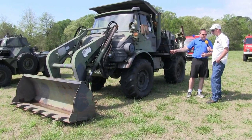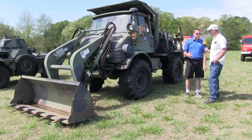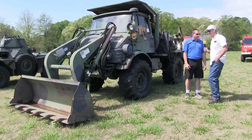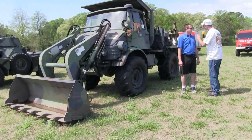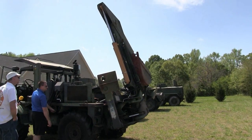Okay. But I imported me some nice big tractor tires for it, four-wheel drive, diff lock, 110 horsepower, normally aspirated Mercedes diesel. Cool. And it only has 1,300 miles on it. Oh, man, really? All right. I want to see you unfold this thing, man. All right, let me throttle it up, and I'll show you how you do it. Okay.